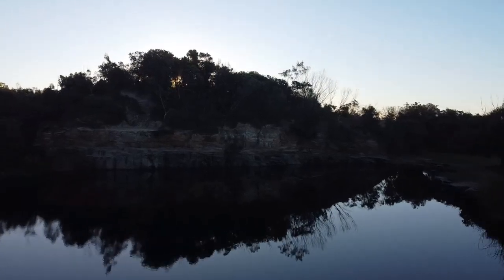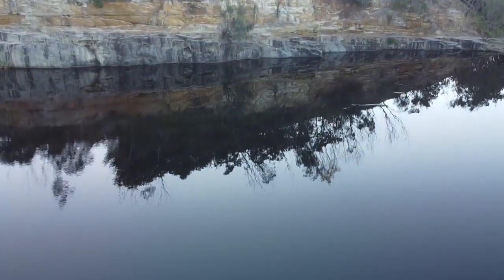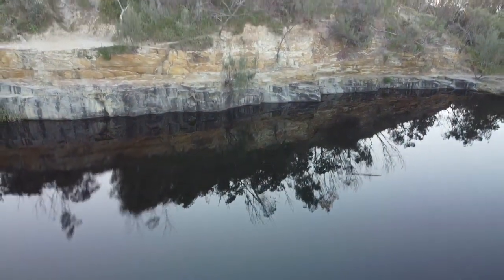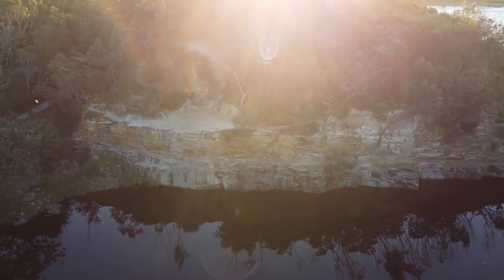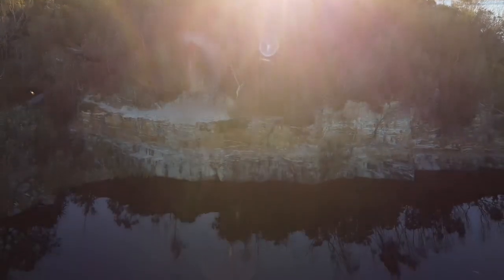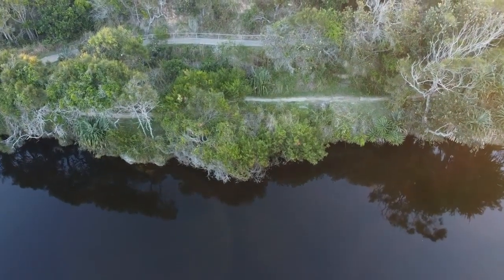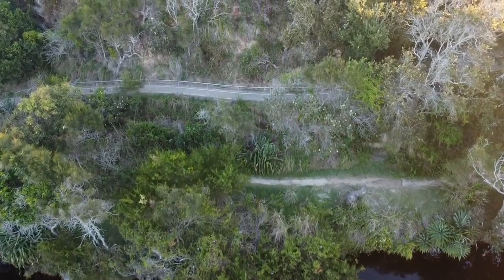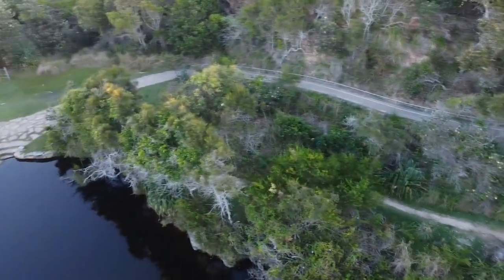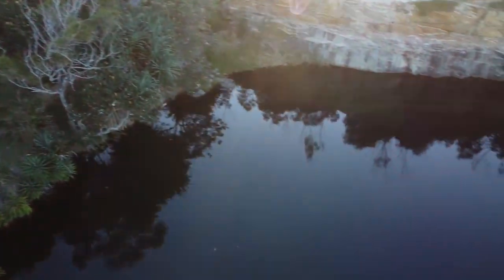Not too sure what this is. I think this is an old abandoned quarry here that's filled up over time. But yeah, it's just the shadows in the water look absolutely amazing, the rock formations. That's the walking track that you walk down from the car park. It's about 500 metres. Correct me if I'm wrong in the comments, but I think it's about a 500 metre walk.